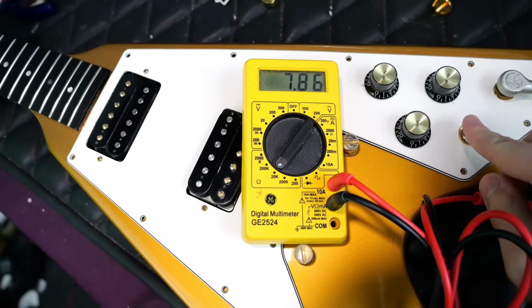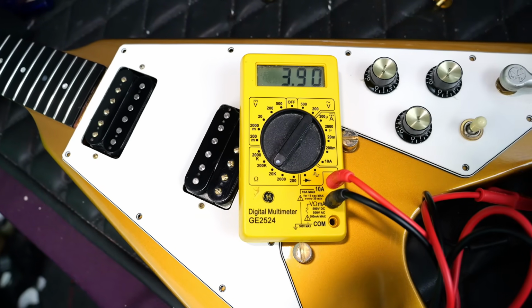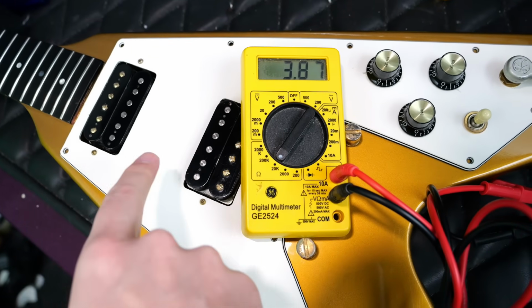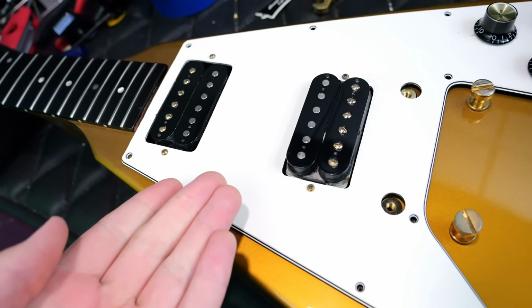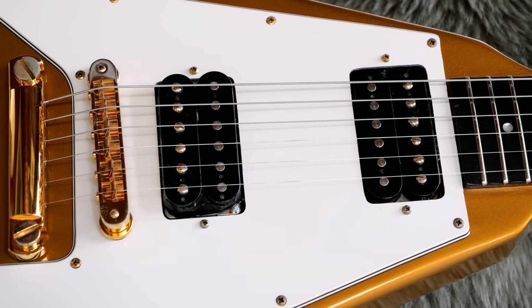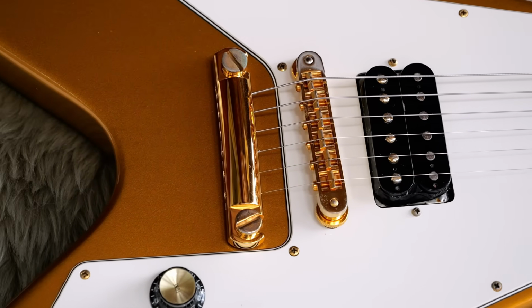Yep, 786 in the bridge, 765 in the neck. That matches our last one. It should be the 490R 490T set in here, which is the same pickup set that you'll find in many SGs. So another reason why somebody might have removed the covers was to make them just a little bit hotter, outside of just strictly cosmetics.